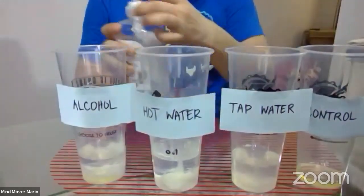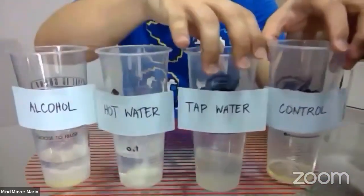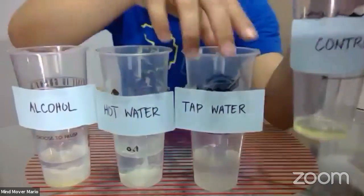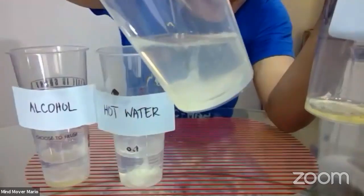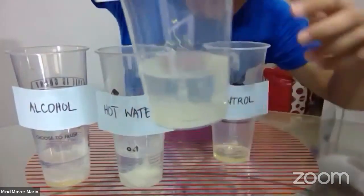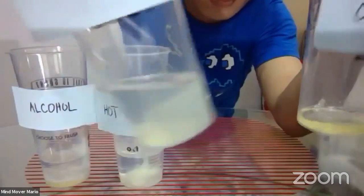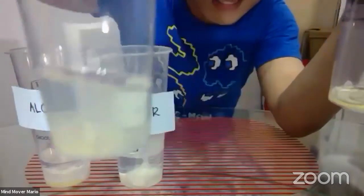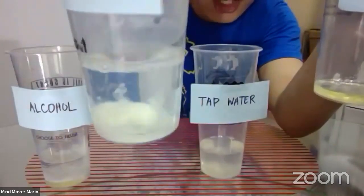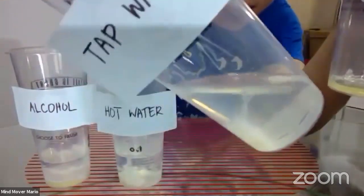So if you want to compare, this is our control group. Again, control groups are used to compare all the other trials or experiments to this one. So this is just regular egg white. Now let's compare it with tap water. So actually, there's some denaturation, as you can see. The egg white here at the bottom is starting to solidify. And that's because our water, even though it's just tap water, not hot and not cold, is still hot enough to denature. Although it takes more time, right? Not like our hot water here, where instantly upon adding the hot water, we can already see denaturation of the protein. Our tap water trial is not yet fully solid.